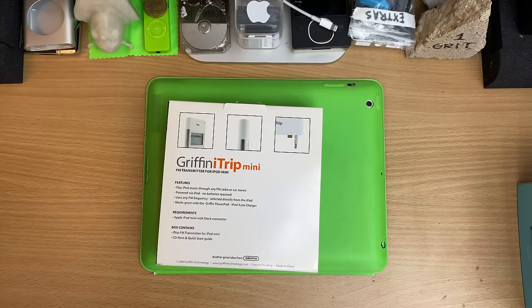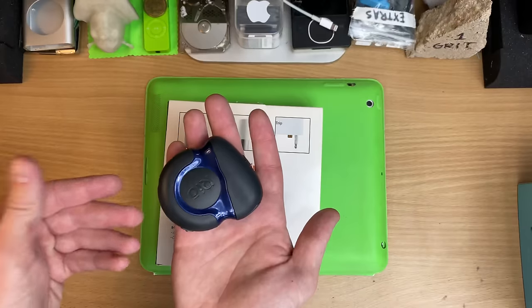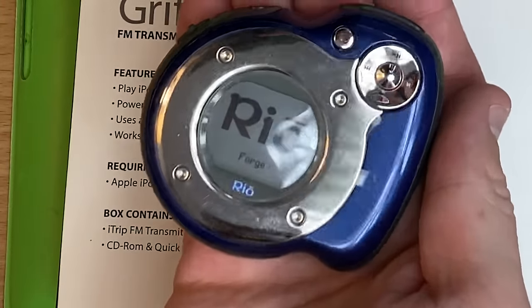This was a competitor to the mini. Look, looks like a robot testicle. What kind of shape is this? Even this space nugget has a radio transmitter in it.